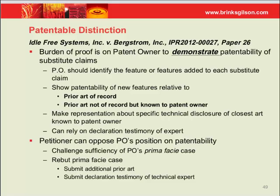And so in Idle Free Systems, in the guidance, which is initially in the order, the board said that the patent owner should identify the feature or features that have been added to each substitute claim and show the patentability of these new features relative to prior art of record and prior art not of record but known to the patent owner. And the patent owner needs to make a representation about specific technical disclosure of the closest art known to the patent owner, and the patent owner can rely on declaration testimony of experts.